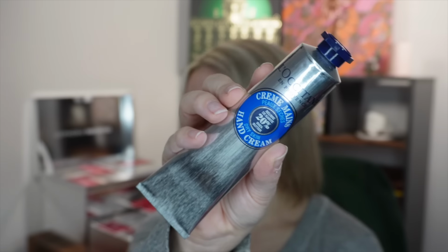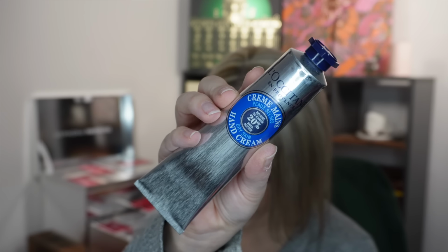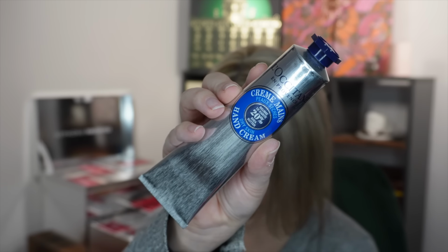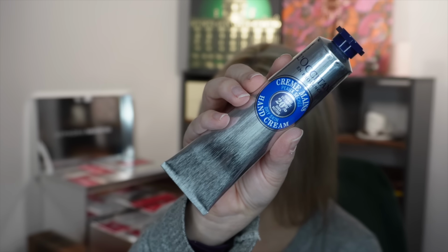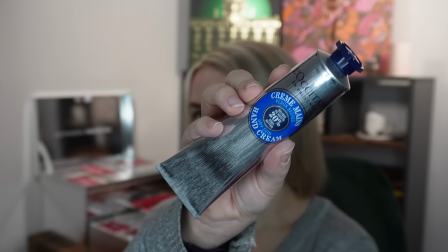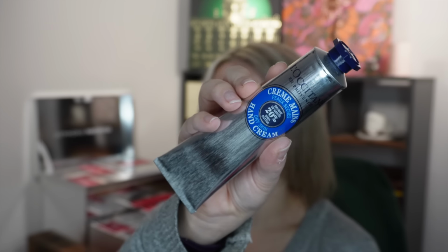This is the one with, I think, 20% shea butter in this kind of metal tubey thing like this. This one is full size. It retails for £23. It says take hydration into your own hands, the most luxurious formula. It nourishes and it softens with 20% organic shea butter to keep hands feeling supple all year long, and it's quite a big tube, it might last a while. 75ml or 2.5 fluid ounce.